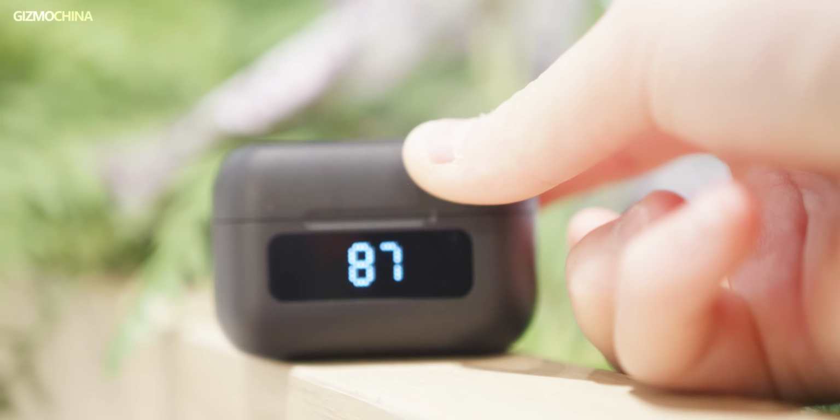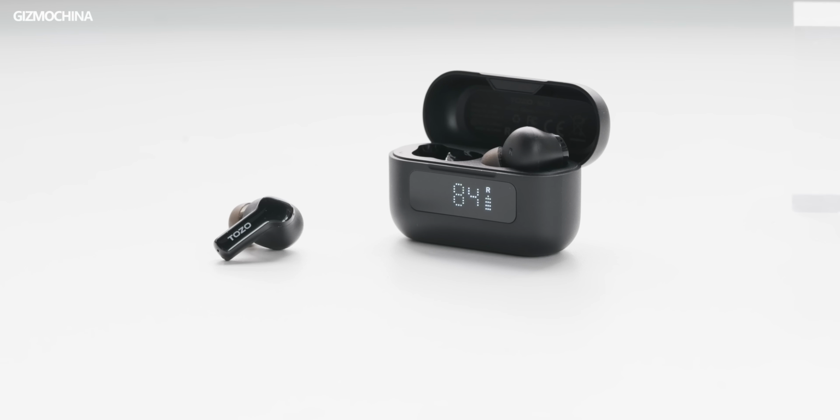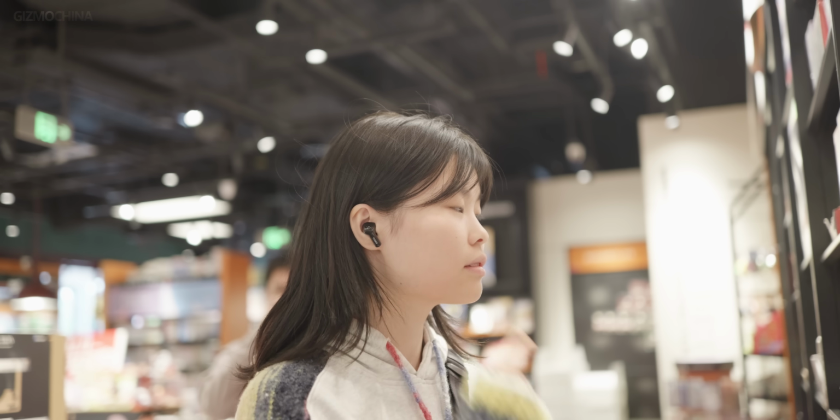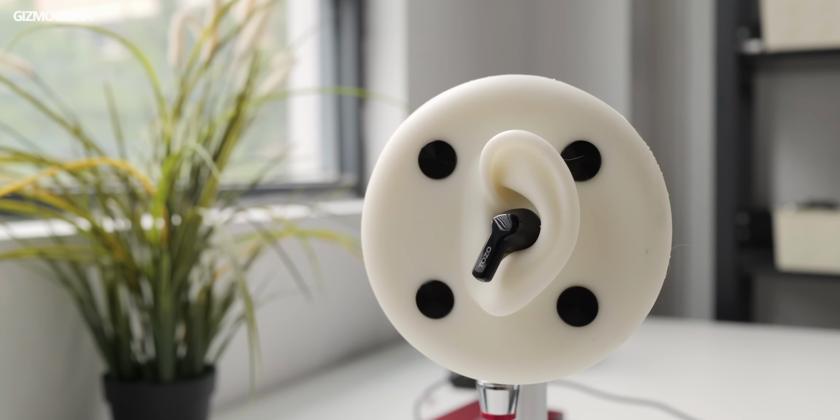And the LED display, very convenient feature. No more guessing how much juice is left. Just open the case and see exact percentages for both buds and the case. Bluetooth 5.3 makes the connections very smooth. I switched it between my iPhone and the work laptop without repairing, and I never had a dropout on the subway. The touch controls are responsive too. Tap twice to pause, hold to switch noise cancelling modes, no accidental presses. This level of reliability is exactly what I look for in the flagship alternative.